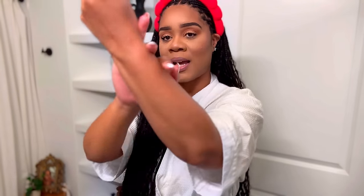So again, very similar to these other than the shape. So we have the same kind of tortoise shell, not leopard, tortoise shell. And then it also has a tinted lens. This one is more of a darker ombre. This one's a little bit lighter. So let's try these on.